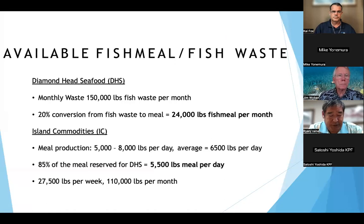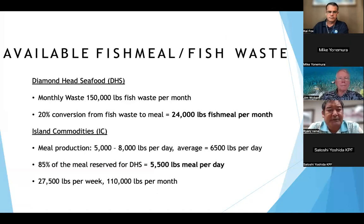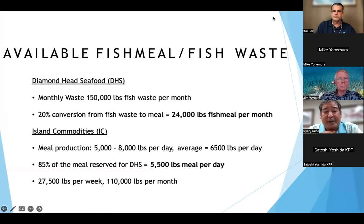Now we're going to just talk briefly of what we're planning on doing. Diamond Head Seafood is the company that's doing the fish meal plant. Our monthly waste is about 150,000 pounds per month. If we're able to make fish meal out of the fish waste, we have about a 20% conversion from waste to meal. So just on Diamond Head Seafood waste alone, we should get about 24,000 pounds of fish meal per month.